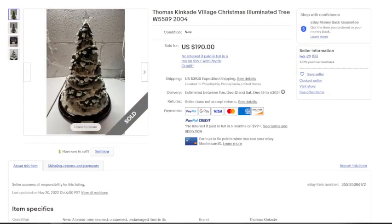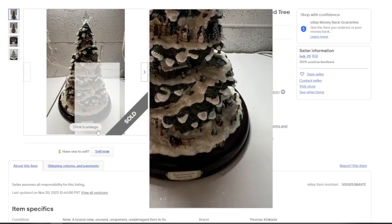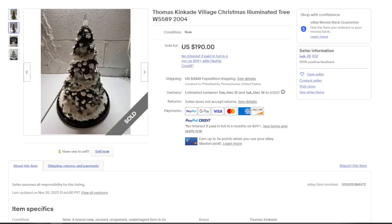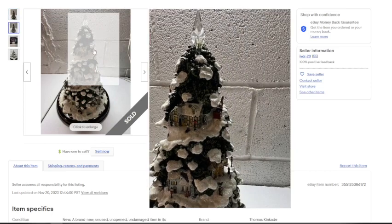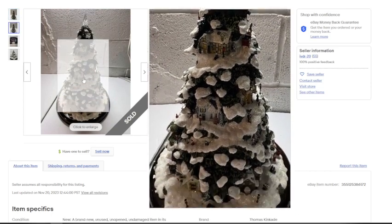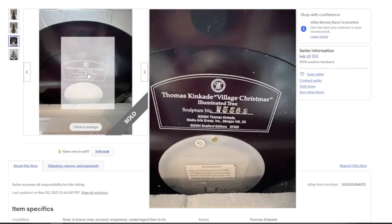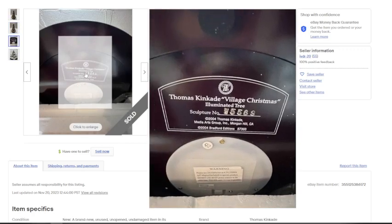All right, so we're going to move away a little bit from the Department 56 items and move in here to this Thomas Kinkade Village Christmas illuminated tree. This is from 2004 and it sold for $190 plus $39.10 shipping. And as you can see here, it's just a really cool detailed tree modeled after some Thomas Kinkade artwork. And there you will see on the bottom that this is a Bradford Editions Thomas Kinkade Village Christmas.